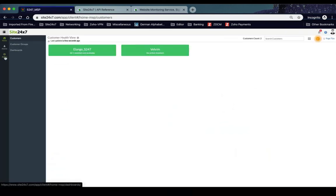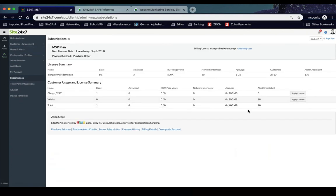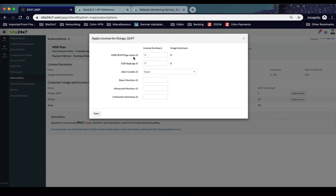Or you can just go to the license page under subscriptions, because not all the time the super admin will be managing the customer account. So you will have MSP administrators. So if you wish to limit your MSP administrators in adding license to the customer account, you can simply apply license from here. Certified monitoring usage. By default, you will see only the RUM page views and the app log. Here you can just get into the advanced setting and allocate monitors, like 5 monitors for basic, 1 advanced, and 5 networking. So an MSP administrator will be able to add only 5 monitors, even if you have 50 licenses in your bucket.